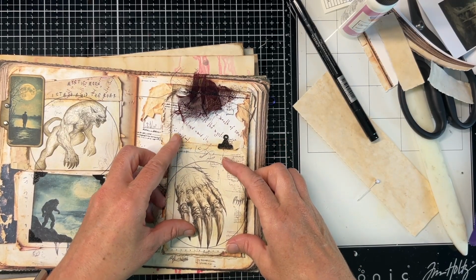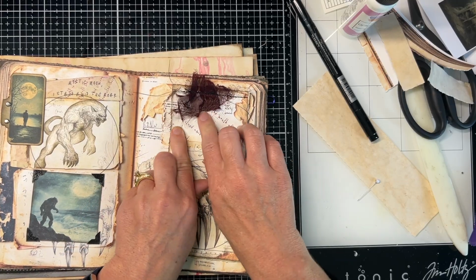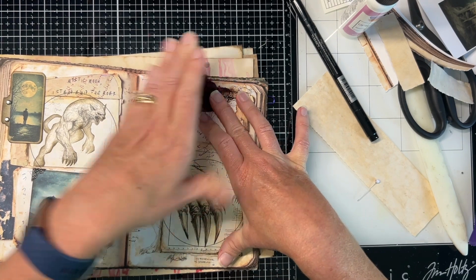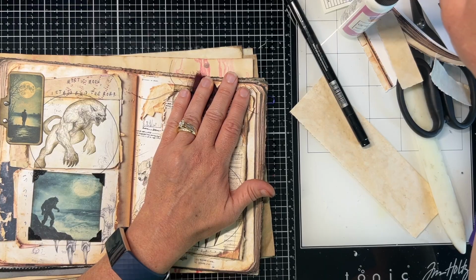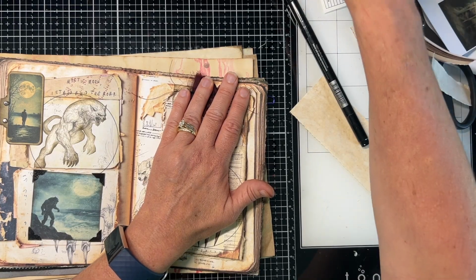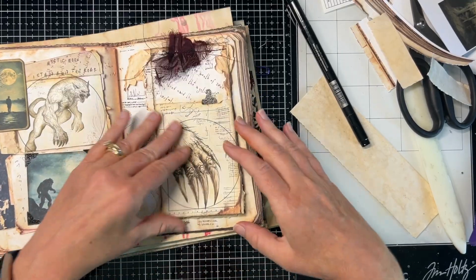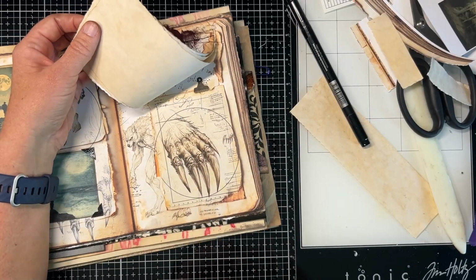Okay, so I want this to line up with the words on the page. That matters to me. And hopefully I've got it pretty darn close for where it's supposed to be. And then it's going to lift up and be like additional journaling space. So it's going to lift up, and you've got a couple sheets of paper and then just the image under there.